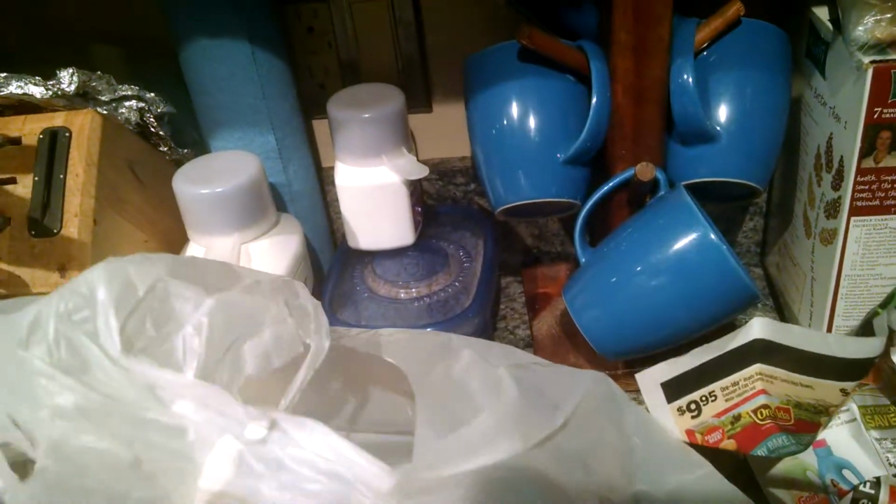Got another one, brand new, vintage. This is pretty cool. It's a Darice coffee cup with a trivet to rest on, still in the package. And I paid $2. Not too bad.